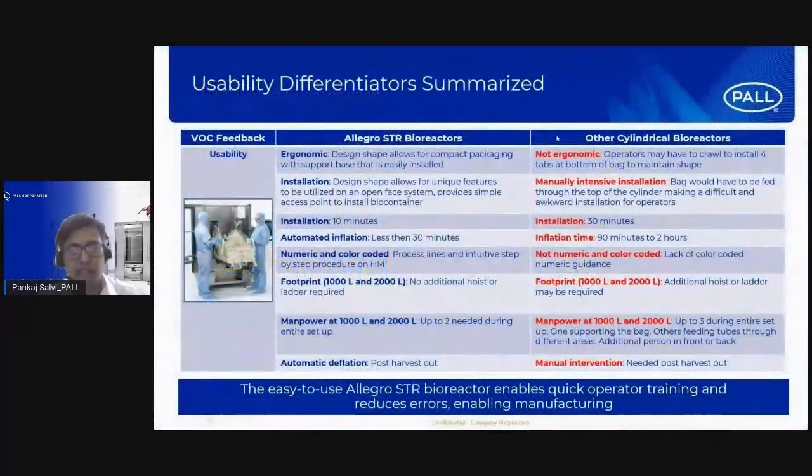this is the feedback from the customers, the voice of the customer, and this is not what Paul says. So in terms of ergonomics, it is very compactly packed, which helps in handling. Handling is very easy and two personnel can handle it. Installation wise, the open face structure of the bioreactor, being a cubicle, helps you install it easily. You can just front load the bio container. It will just take 10 minutes to install it.